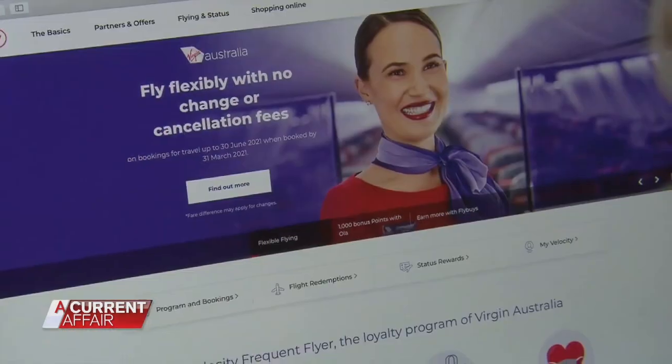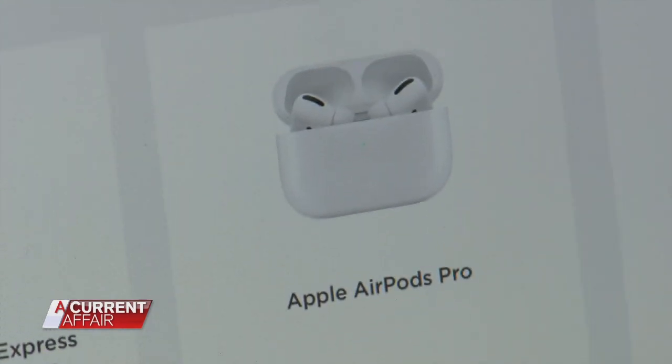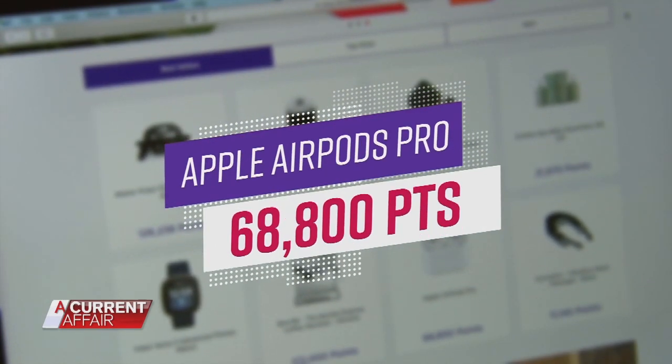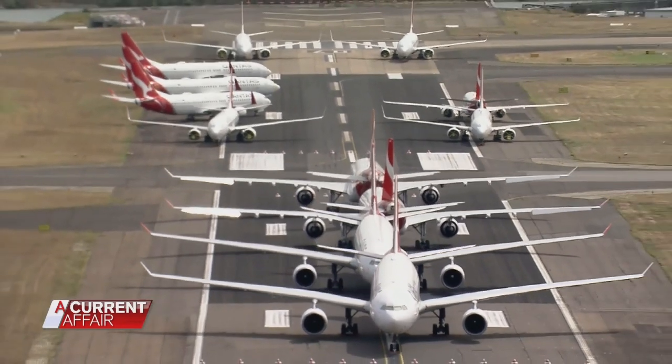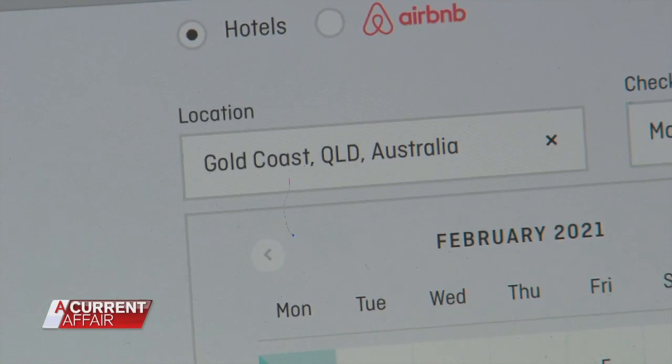What we are seeing now is that the booking window is much shorter from the time that they book their flight to the time that they want to travel. With travel and border restrictions in place, there's definitely been a shift in people's redemption behaviour. For those not jet-setting, the hottest product on Velocity's rewards store is the Apple AirPods Pro, which members can redeem for 68,800 points.